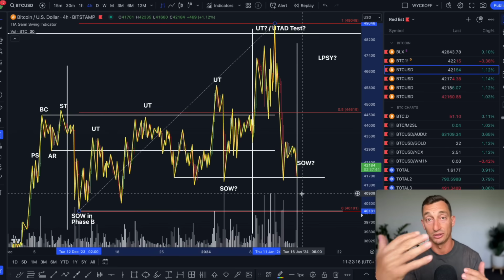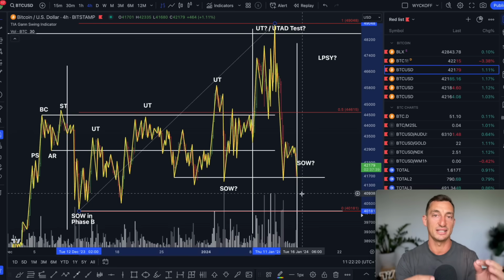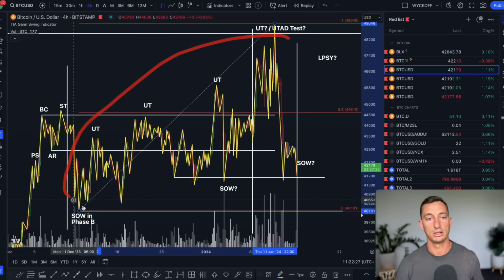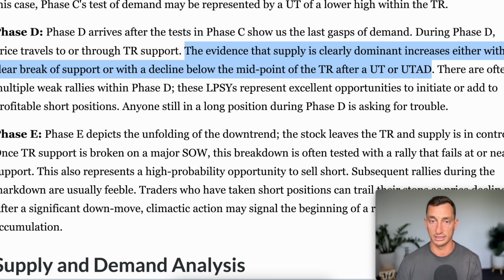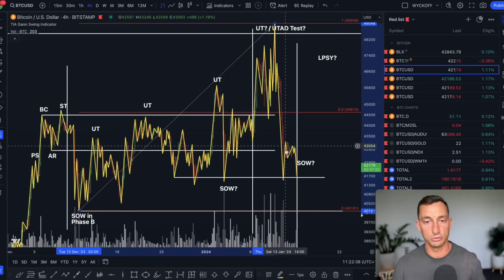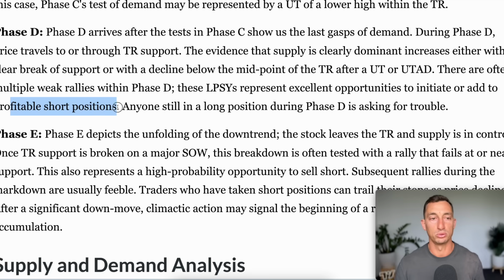Now remember, Wyckoff followed Gann around in the early 1900s and wrote a piece on Gann in 1909 with how accurate Gann was. So maybe Wyckoff brought in the 50% level to his trading because he saw how fantastic it was for Gann's trading. So to finish this off here, there are often multiple weak rallies within phase D. Maybe we see it come up to these levels as we've already covered. These last points of supply represent excellent opportunities to initiate or add to profitable short positions.